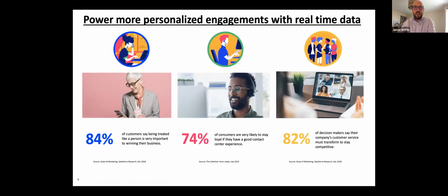So if I actually look at some of the power of the engagements in real time, and some of what the industry is actually saying about these things, 84% of customers say being treated like a person is important to winning their business. And I know we're talking about treating agents like humans, but we also need to do that with customers. Treat them like they're someone coming in. And I say, if an agent's not boxed in, they will treat them like a new call. They won't get bored. They won't get angry. They'll actually have a human to human conversation.